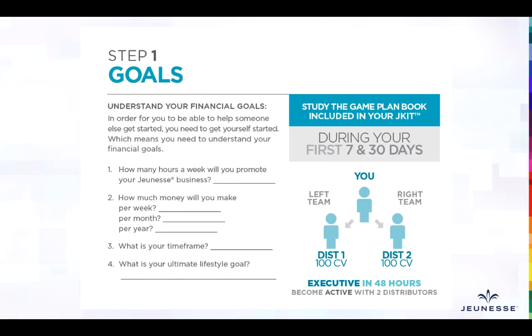The second thing is you need to determine how much money do you want to make per week? How much money do you want to make per month? How much money do you want to make per year? And what is your time frame in achieving that goal? So do you want to achieve that goal of making $1,000 a week within 90 days? Within 6 months? Whatever your goal is, write down your time frame goal.